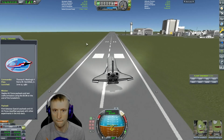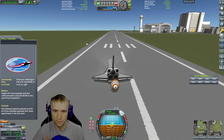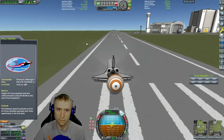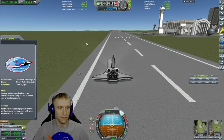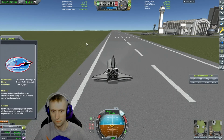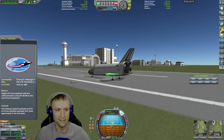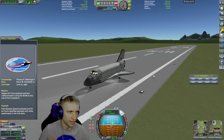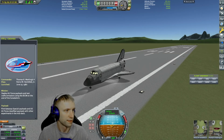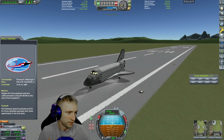30 meters. 20. Touchdown. Chute deploy. Doing the shuttle bounce. Woo! Did it. It took the 4th time, but we landed on the runway. Fantastic. Fan-freaking-tastic. STS-4, welcome back. Alright, I have a few other things I want to say about STS-4 now that we've landed.